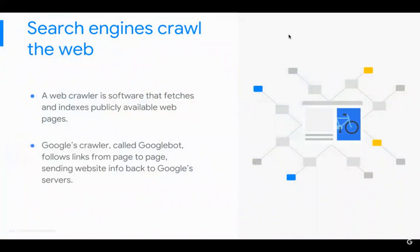Googlebot starts with a list of URLs from previous crawls, plus any new sitemap data, which I'll get to a little bit later. And then it visits the websites looking for new links to add to the index and any changes that it can find and dead links. Googlebot goes from link to link looking for new data about publicly available web pages. Any information discovered is sent back to Google servers to update the index and ultimately to help searchers find the web pages that they are looking for.